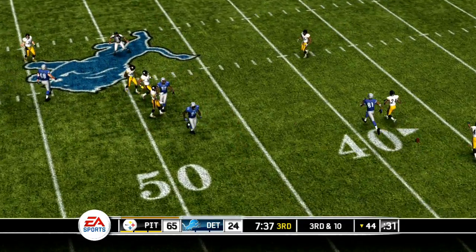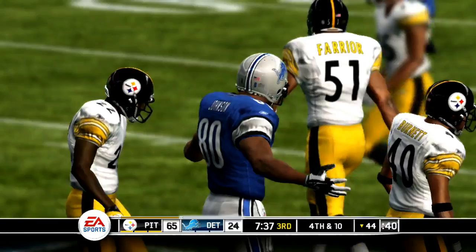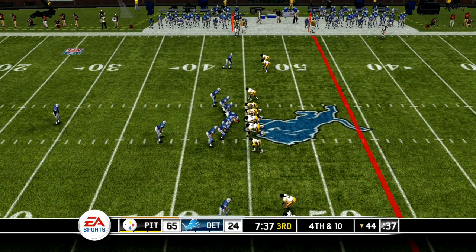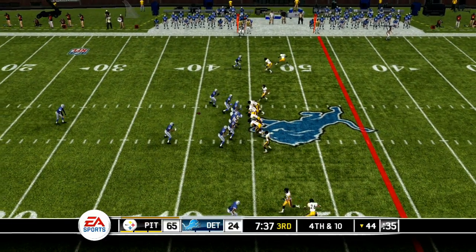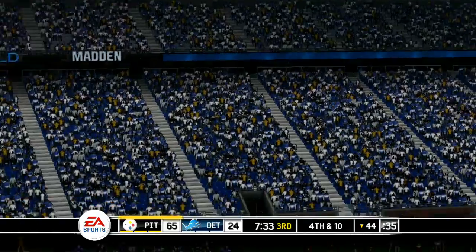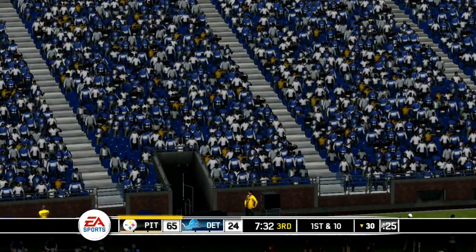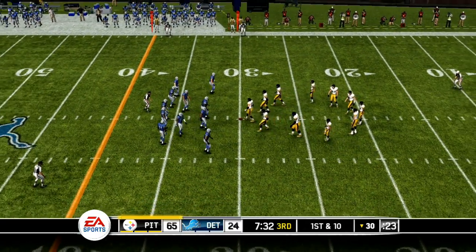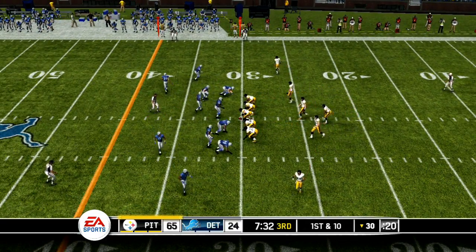Throws it short. No completion. And sometimes you get used to throwing to those speedy wide receivers, and the tight ends are just a stride slower, and you saw it there. It'll go out at the 30. The Steelers will look to build momentum by getting another touchdown on this series.